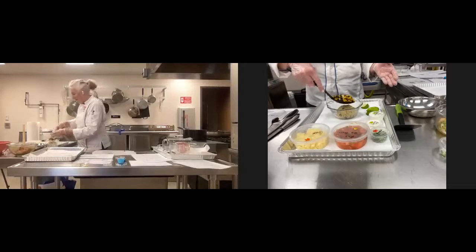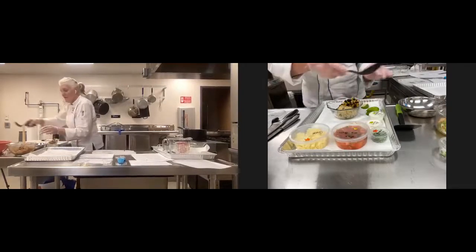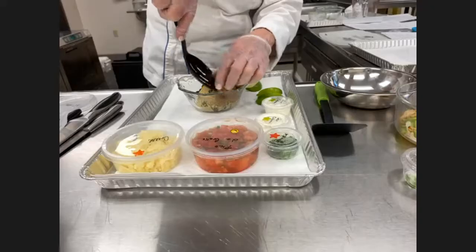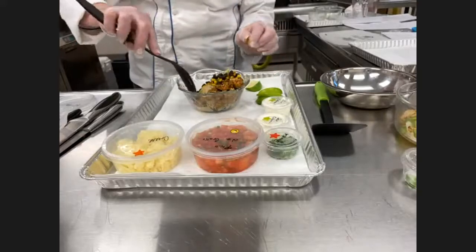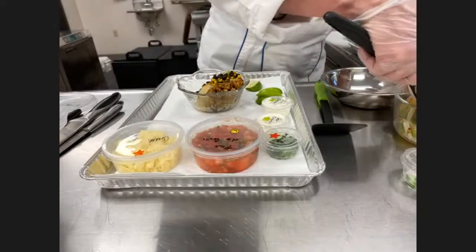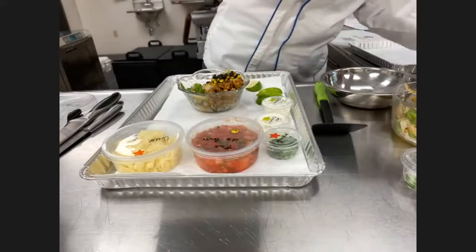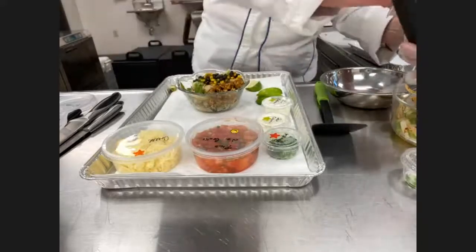Got it? Ready? Okay. Place a little pile of the corn and bean salad right here. Grab some of your chicken. Place it over here. All right. Like so. Can you see that? All right. Then we're going to take some of the onions and peppers, put them along the side, like so. Again, you can add as much as you like on the sides. Okay. All right. I like a lot of this.